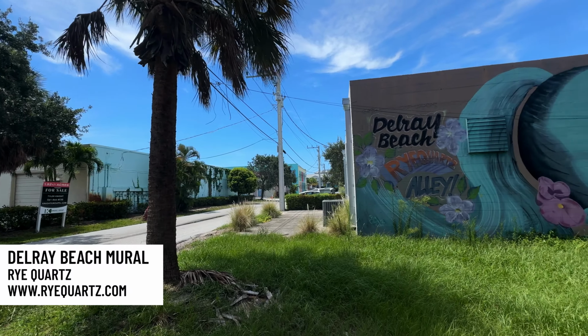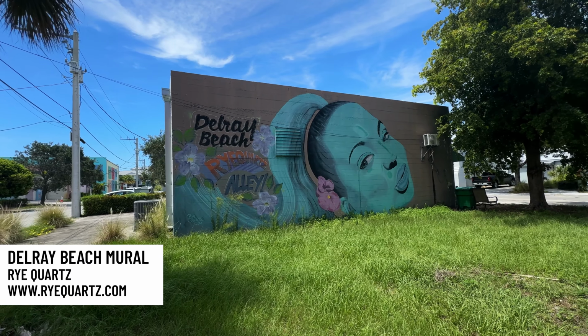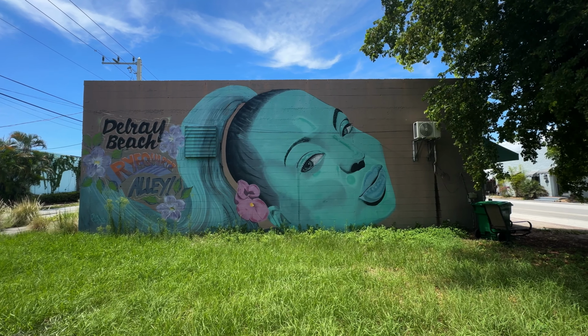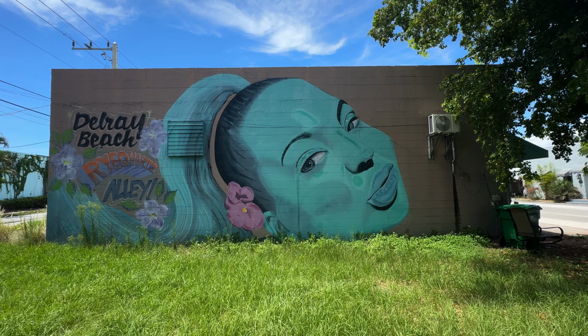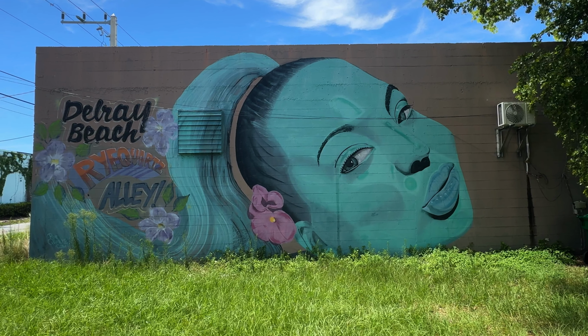The third mural that I came across was this Delray Beach mural by Rye Quartz. This one grabbed my attention because of the color combination, initially. For whatever reason, I've just always really liked the combo of cyan and magenta. The next thing that I noticed about this large-scale portrait was that it's just not overly complicated. The tilt of the head and the flow of the hair just make the mural more dynamic as it leads your eye to the left side of the mural where the text is placed.